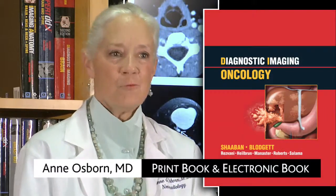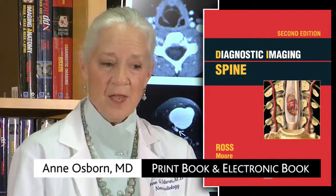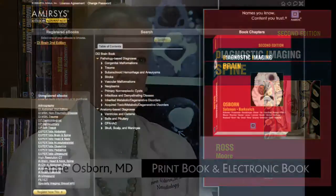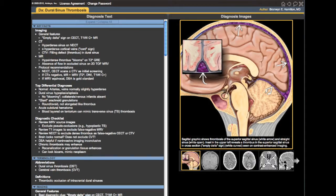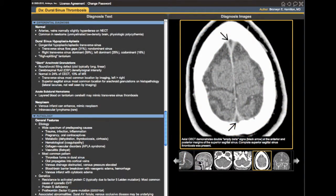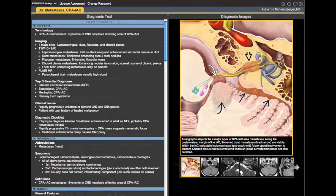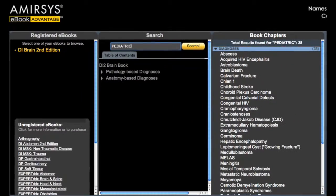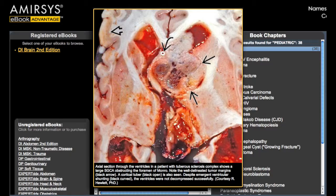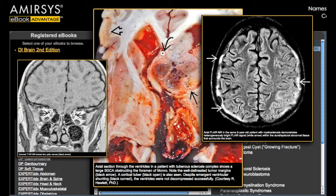Every Amirsys book has both a print and an electronic life. So it has the print book, which is a typical but beautifully printed, highly richly illustrated book. And then there's an ebook that goes with everything. It's not possible to put all the images that we as authors would like to have in a print book. So what we've done is to put thousands of extra images in the ebook. Online resources include enhanced search capabilities and thousands of additional images.